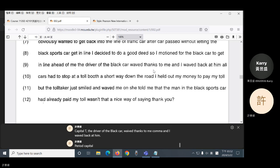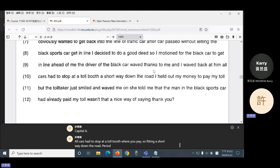Capital A. All cars had to stop at a toll booth where you pay, so fitting, a short way down the road, period. I held out my money to pay my toll, comma, but the toll taker just smiled and waved me on, period. Capital S. She told me that the man in the black sports car had already paid my toll, period. Capital W. Wasn't that a nice way of saying thank you?